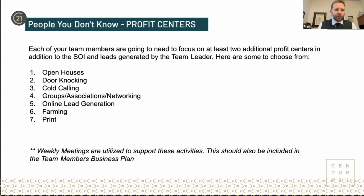For those of you that don't want to go door knocking or cold calling, maybe choose to join two different groups or associations or charitable foundations and get involved, because when you give back, people want to give back to you. Law of reciprocation. You do something nice for somebody, they want to do something nice for you. So you're going to remind them, yeah, I'm in real estate, right?